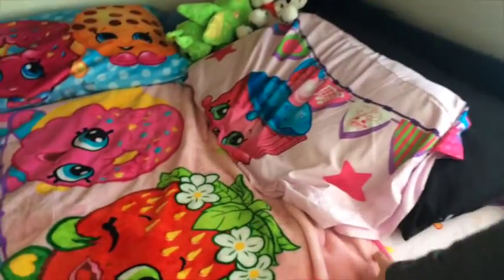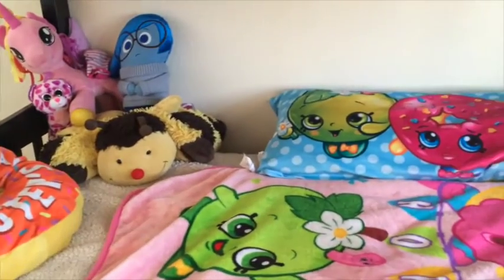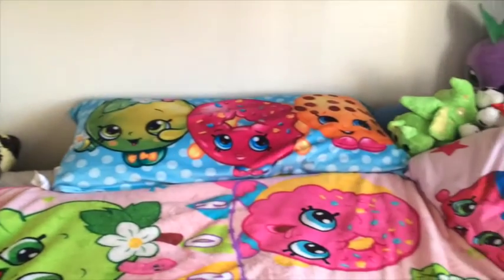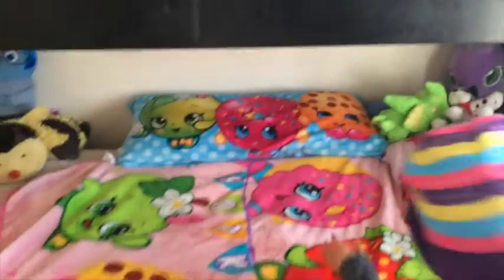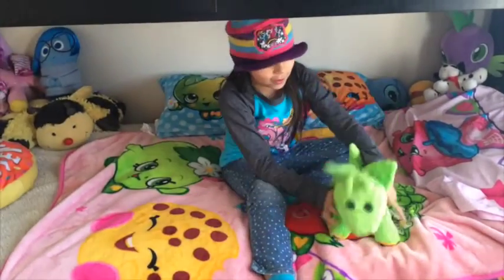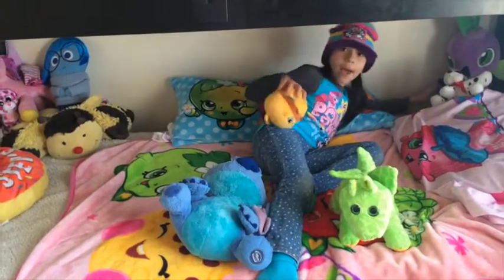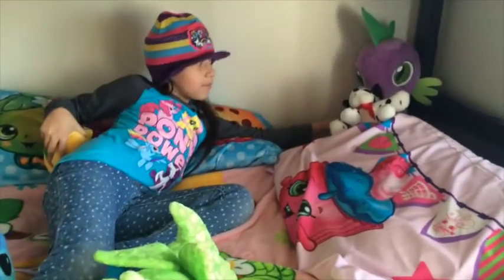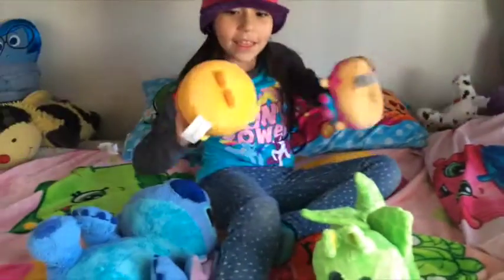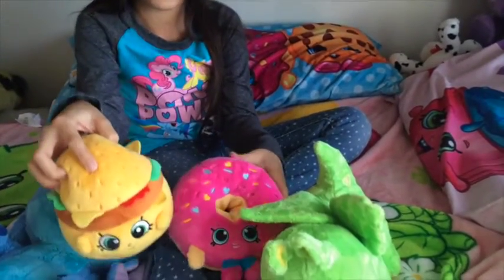Okay, so I have a shotgun bed with my cupcake and my favorites. She's not my favorite though. They all are my favorite. So I have a dragon stuffed animal, Stitch, Spike down here, right there, and then these go to my Shopkins bed, just Delish Donut and Cheesy Bee.